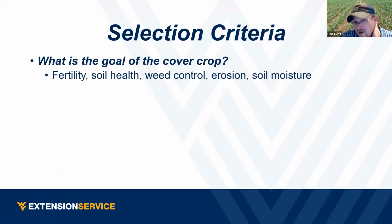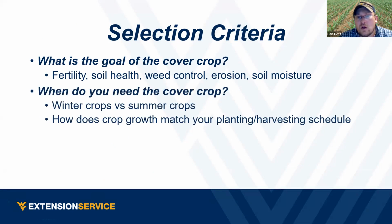Some things to think about in selection. What is the goal of the cover crop? What do you want out of that crop? Is it fertility? Is it soil health? Are you mainly doing it for weed control, erosion, soil moisture? Think about what your actual goal is, and that'll make sense here in a minute when I show you some of these tools. When do you need that crop? Do you need it mainly as a winter crop, or is your operation one where you're going to have a little bit of a lag period, a summer crop?